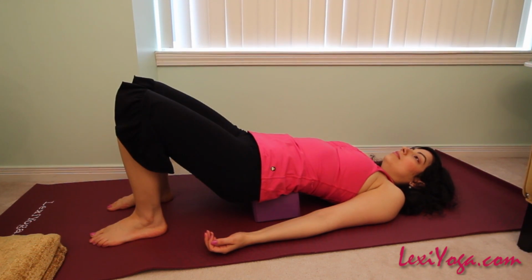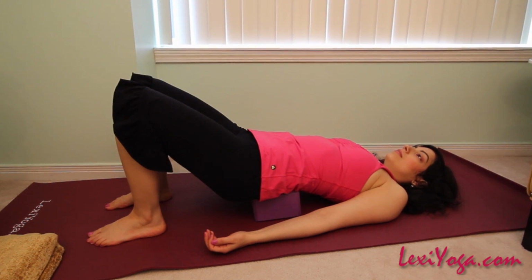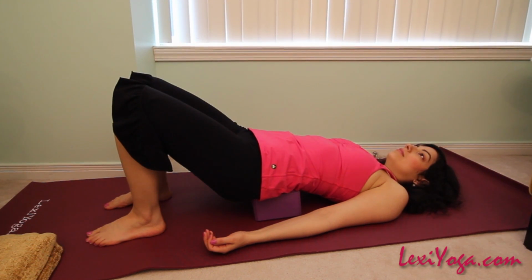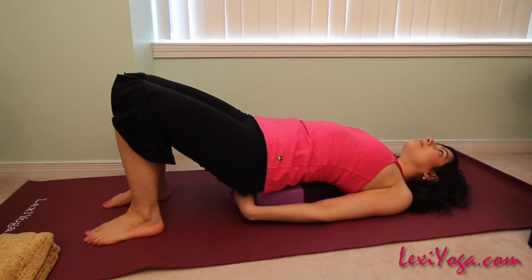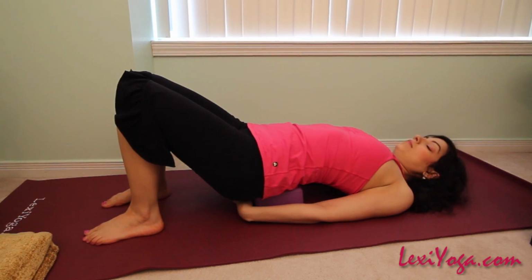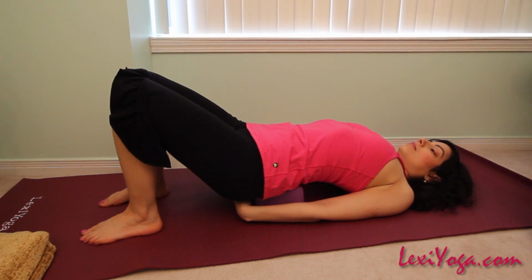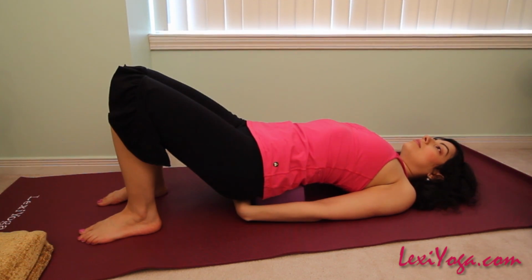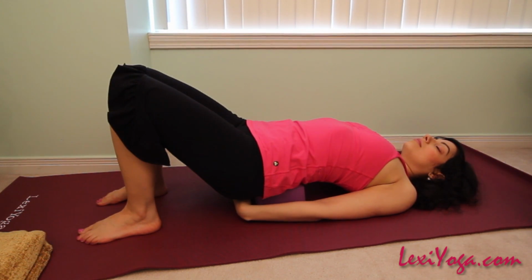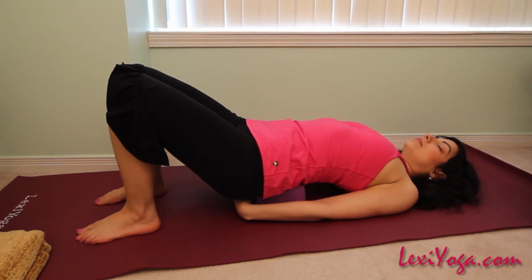If the block feels harsh under your pelvis, you can place a small folded hand towel on top to soften it. Roll your shoulders under you so your chest is expanding toward your chin. You can clasp your hands if they are able to reach each other. If you're unable to straighten your arms when your arms are clasped, use a second strap or belt to connect them shoulder width apart. Now close your eyes, relax, and breathe slowly and deeply. You can stay in this pose for several minutes.